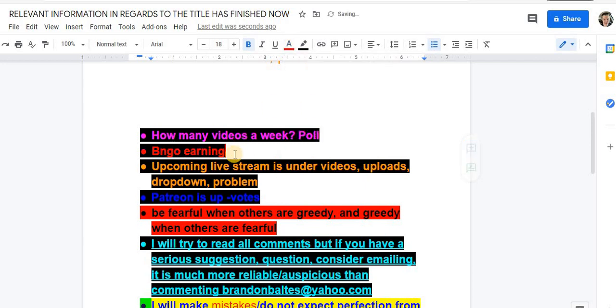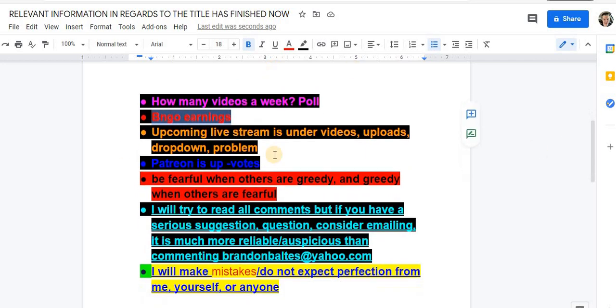Let me know if anyone knows what time the earnings is, because if it's at like 10 o'clock at night Central Time, I'm not gonna be able to do it, right? I wake up really early, and I usually go to sleep really early as well, so I don't think it'll be at 10 o'clock. Usually they're in the morning or after hours or during the market, right? But let me know for that.